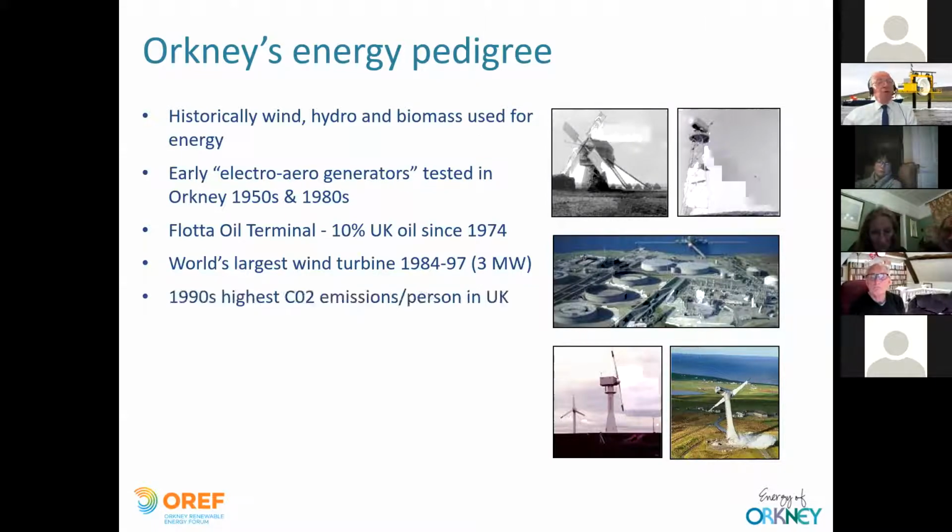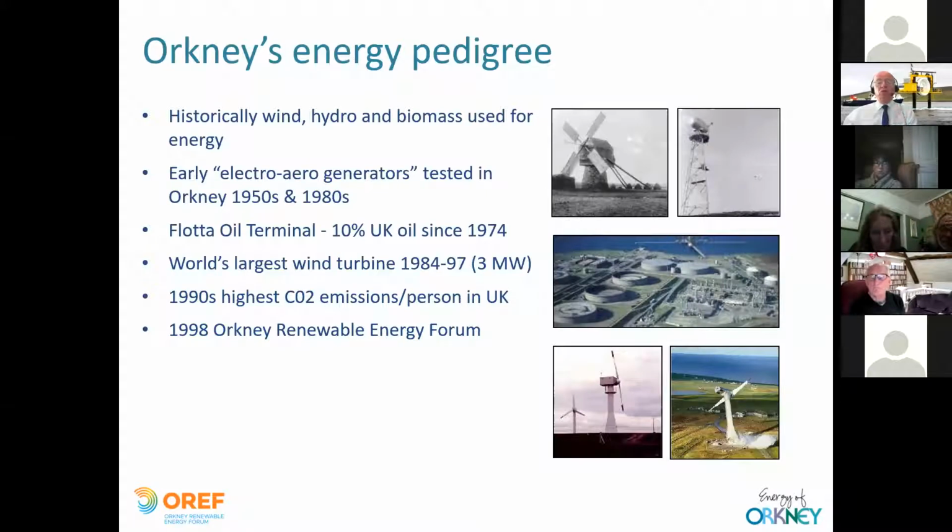We do have very high CO2 emissions because of our ferries and things. I'll talk about that in a second. And as a result of all of this, a renewable energy forum was created, which I'm one of the board members of, OREF. And that, frankly, has been a huge unifying force. This is one of the reasons I wanted to talk to you today: I believe these community groups are fundamental in helping to deliver renewables when the moment comes, because you need the means to talk to each other.